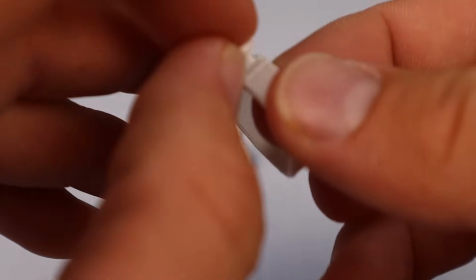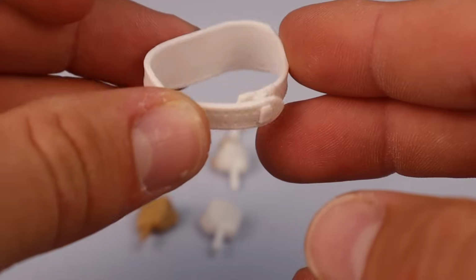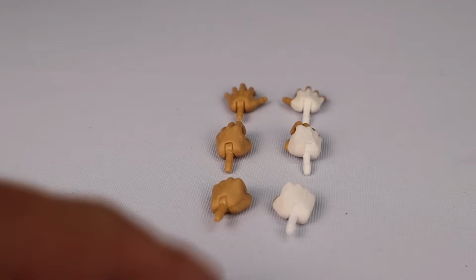I think it's cool. Do I think Mattel could have done it a little better? Maybe. But for the time being, I think it's pretty solid. It's better than like 4 studs sticking out right here. And interchangeable hands, the right hand is taped on all of them.